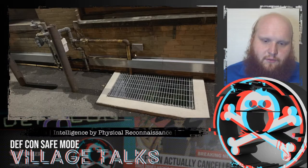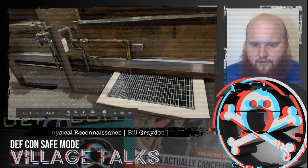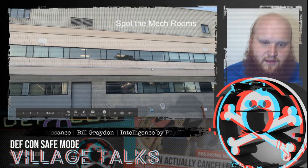Here's another example where we have both that box as well as the gas meter leading into that. And looking into this grate, it's a bit hard to see in this picture, but there is a vent louvre there, further indicating that that is a mechanical room down there.